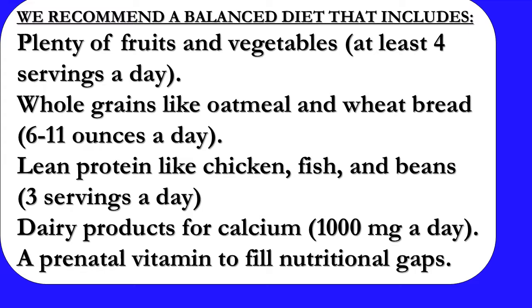The other is dairy products for calcium. 1,000 milligrams a day will do just fine. A prenatal vitamin to fill the nutritional gaps is also advised. And lastly but not least, we always advise that you should keep your sugars very low. The main reason for limiting sugar intake in pregnancy is that it can bring about nausea, and it could even cause vomiting. So you need to keep sugars low.